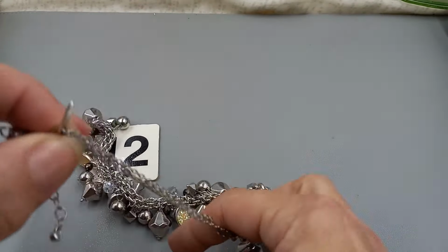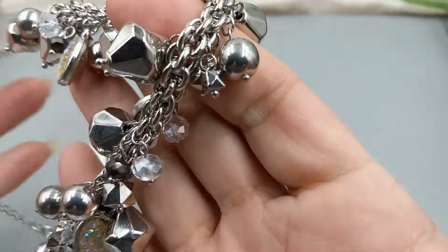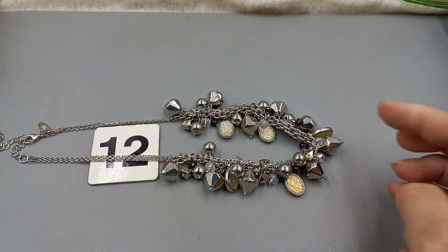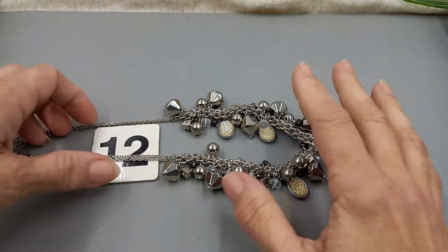All right, let's do a necklace. This one is New York. It has these gorgeous dangles. Look at that. I love these. These are acrylic. It is a silver tone. It is a beautiful necklace. We are going to clear that for $3. Number 12.